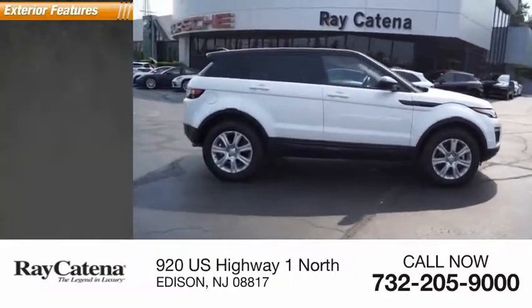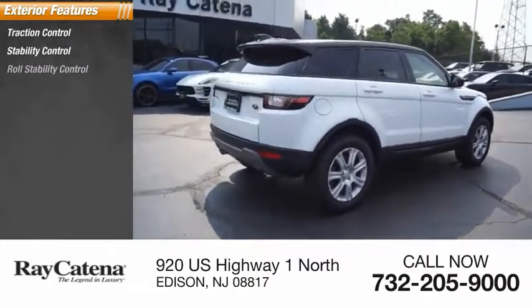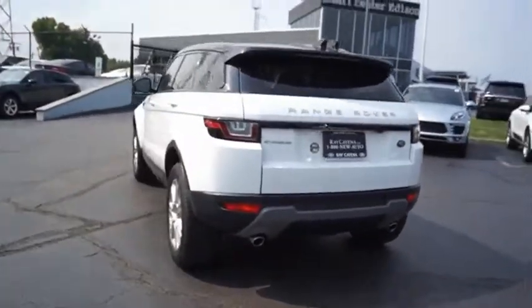Here are some of this vehicle's great options: traction control, stability control, roll stability control, ambient lighting, rear fog light, power brakes, braking assist.